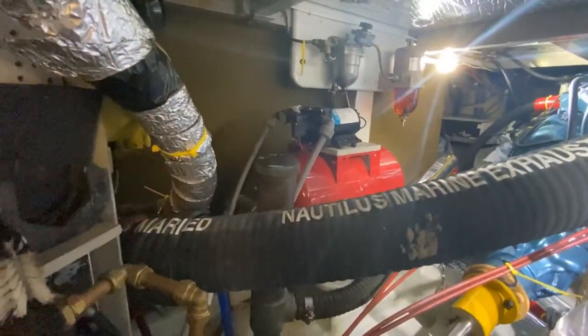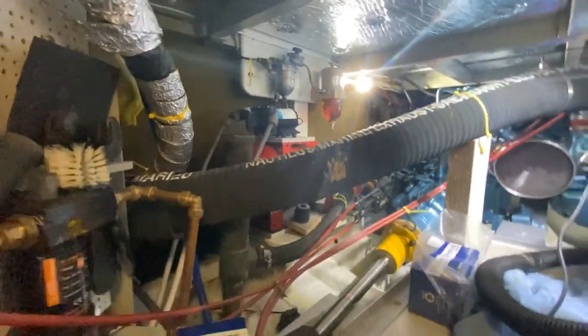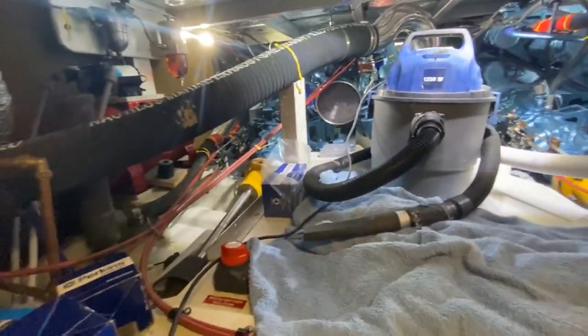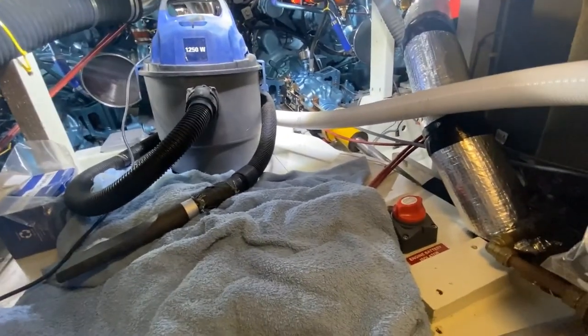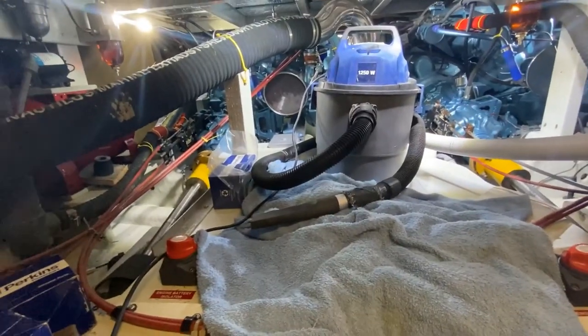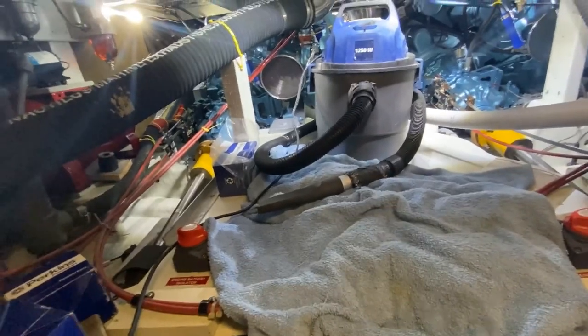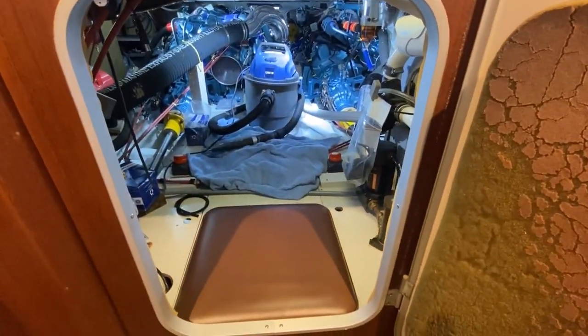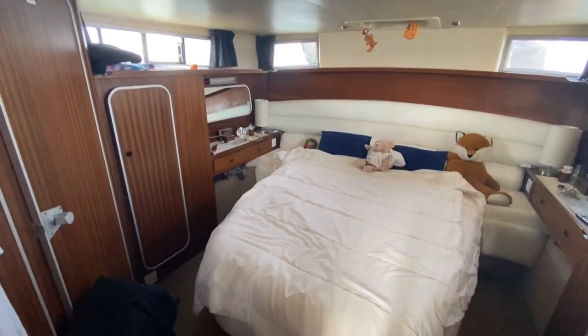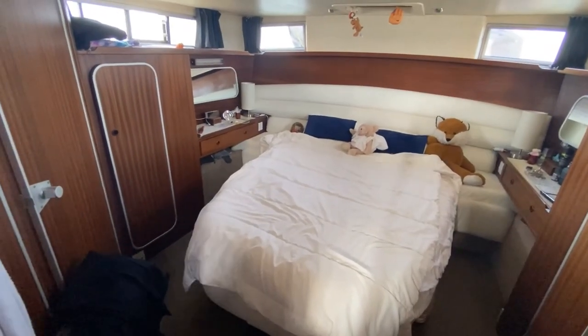And that is your expansion tank over there, which deals with your fresh water system. And the two yellow things there and there are the couplings for the drive shafts, because she's shaft driven as opposed to leg. Lovely. Glad to get out of there. That concludes the owner's cabin, master cabin.